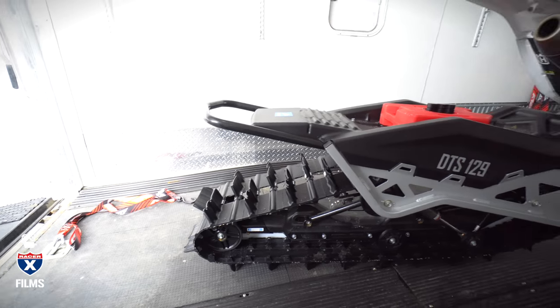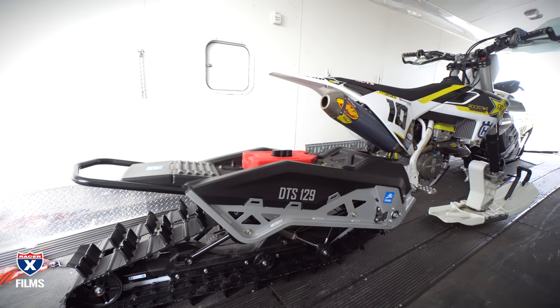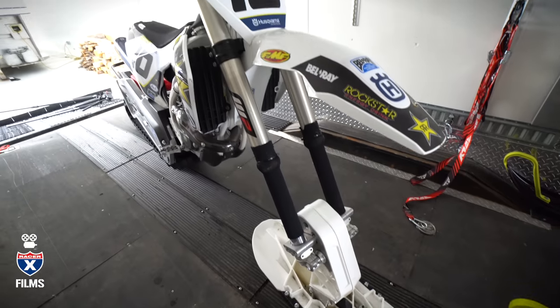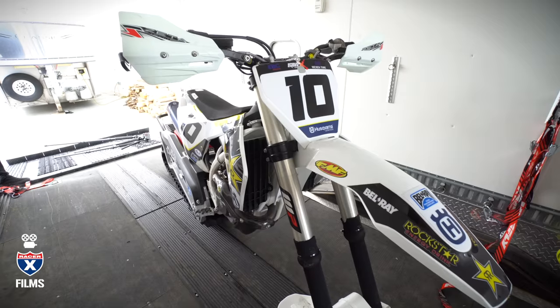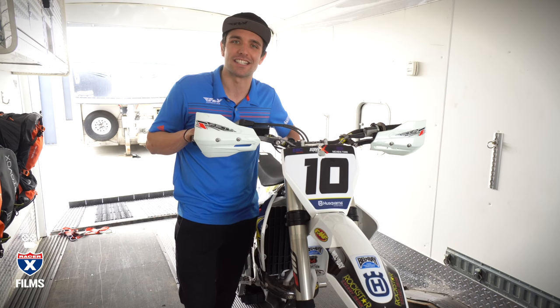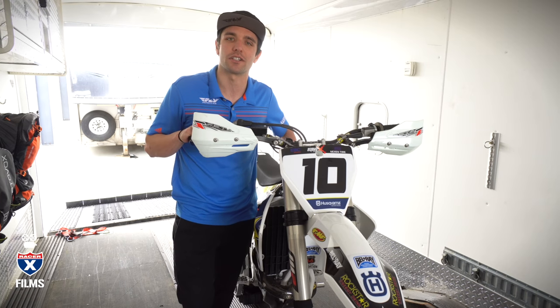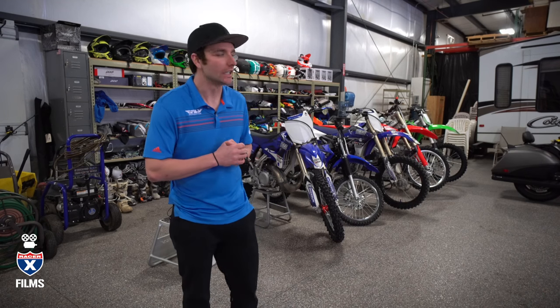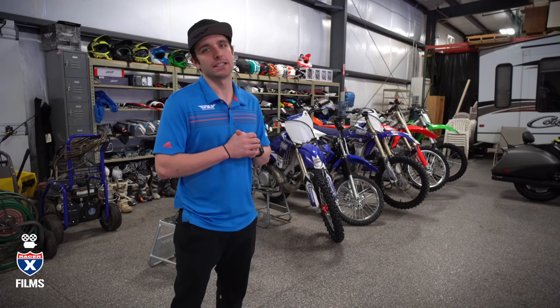When the Endurocross team was here in town, the whole Rockstar Husqvarna team came by and utilized our shop for a couple days before they made it over to the event. They threw on some of Colton Hacker's plastics and graphics for us with our partnership with them. So we made our way into the big toy shed, race shop, whatever you want to call it. Here we keep a lot of the bikes that we have for the company.